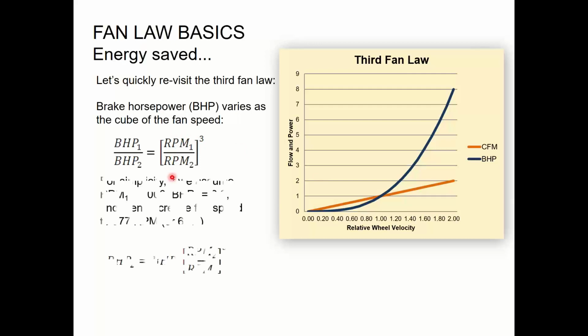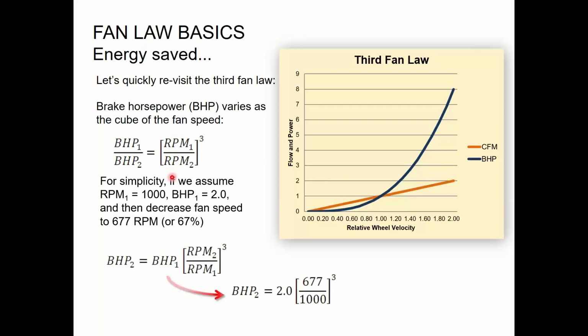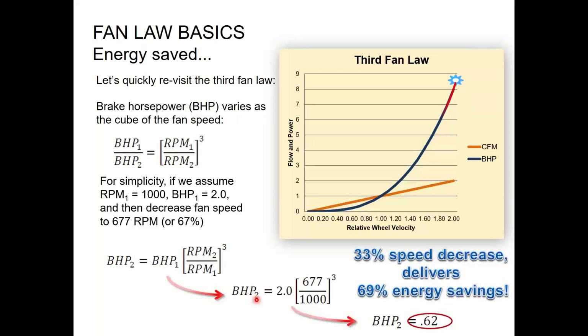If you guys aren't good at algebra or you don't want to do any algebra, we can solve that for you, right? In this case, brake horsepower 1 and RPM1 are my initial starting points over here that I started at. And then brake horsepower 2 and RPM2 are my final points that I ended at for the purpose of this example. So when you solve that out for that second brake horsepower, by cutting my speed in this case by 1/3, I chopped 1/3 off of the speed. So I went from 100% down to 67%. It's a 69% reduction in brake horsepower, which is a 69% reduction in my energy cost. It's pretty dramatic, which is why this is a pretty good payback scenario to use.